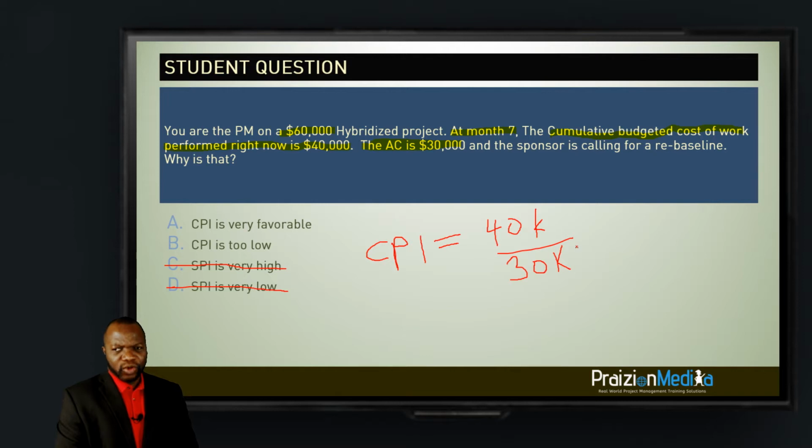And when you do that, what do you get? You get a number that's greater than 1. You get a 1.33. Isn't it? You want to take out your calculator and try that one?